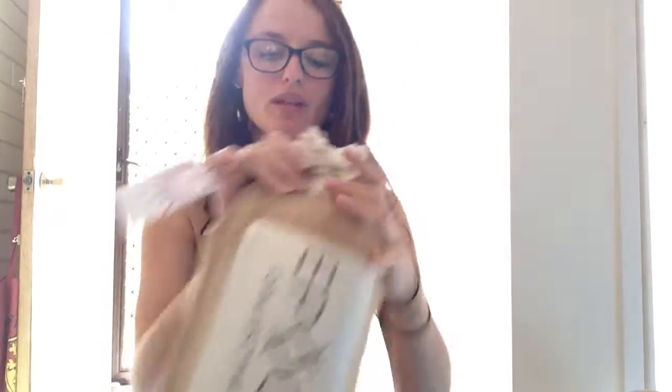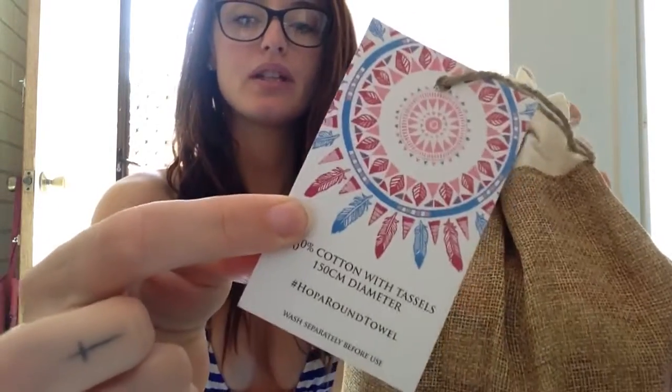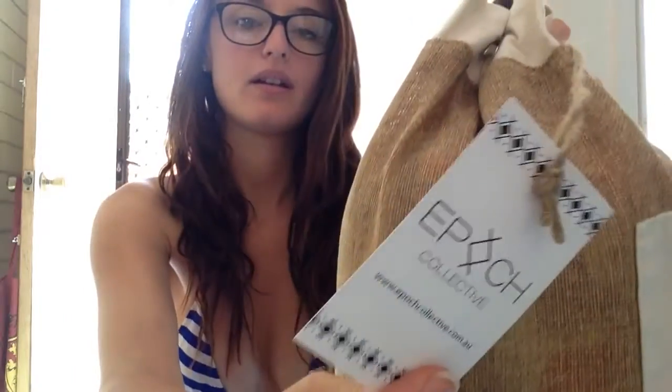So towel number one I have is called the Hop Around Towel. It's a really cute little label, and it comes in this amazing canvas bag. It's so cute. So we'll just open this up. Oh, it's so cute. Oh my god, it's so cute.